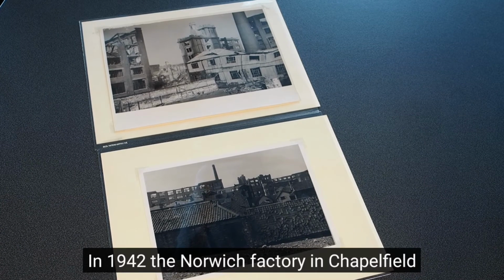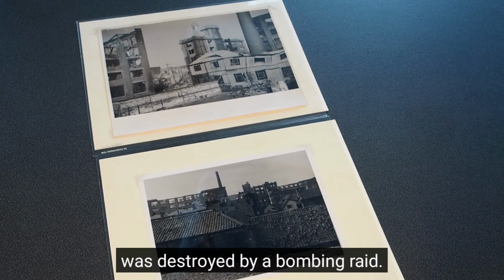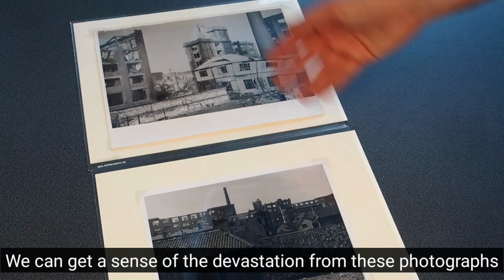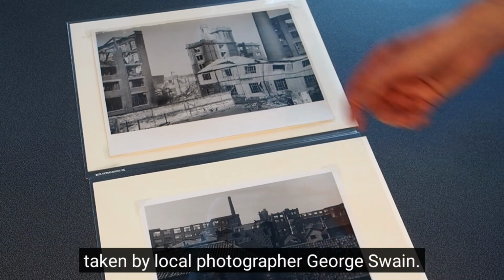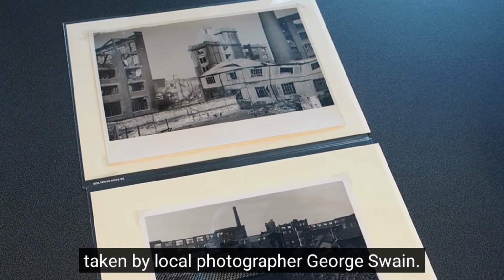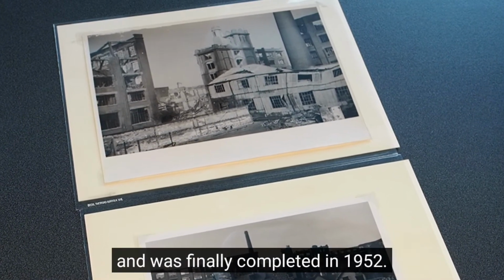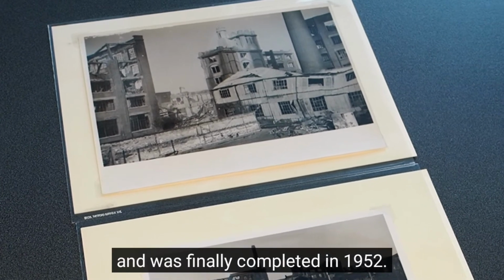In 1942, the Norwich factory at Chapel Field was destroyed by a bombing raid. We can get a sense of the devastation from these photographs, taken by local photographer George Swain. The rebuilding of the factory commenced in 1946 and was finally completed in 1952.